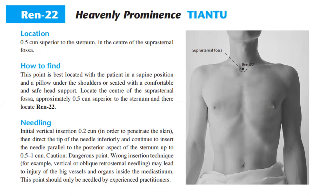Needling: initial vertical insertion 0.2 cun in order to penetrate the skin. Then direct the tip of the needle inferiorly and continue to insert the needle parallel with the posterior aspect of the sternum up to 0.5 to 1 cun.